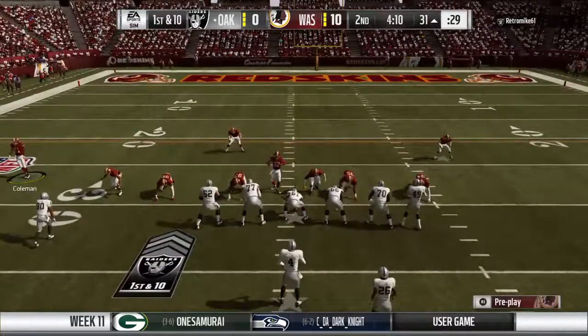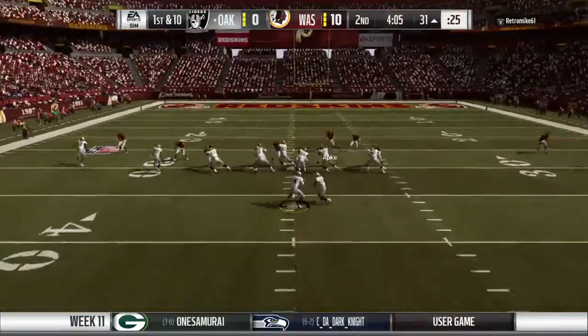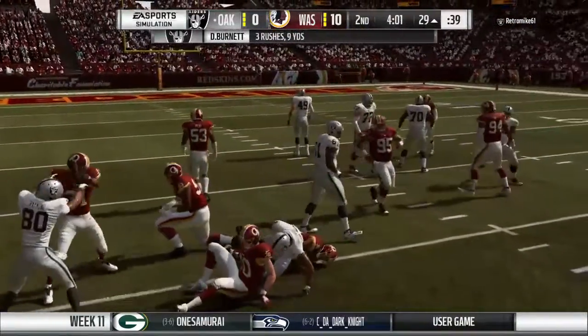Here's another 1st and 10. They'll run it now out of the gun. He winds up getting only a couple there, down to the 29.